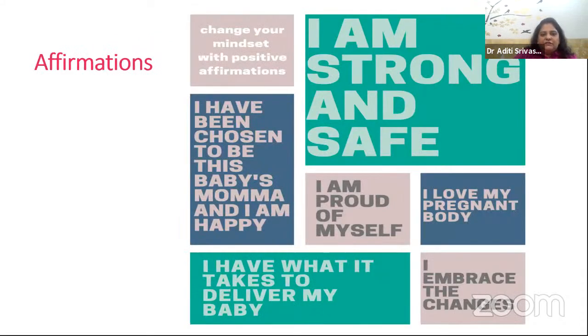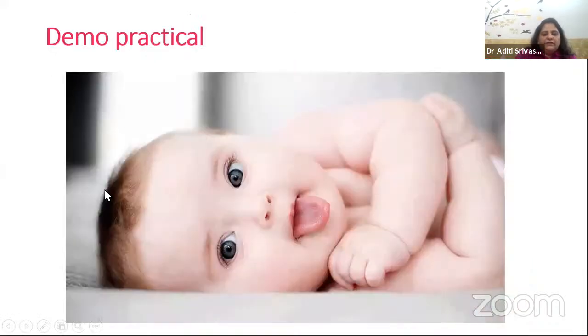So affirmations like these are a few, and then there could be many, or any special thing or mantra they want to write. It's their choice. So they can keep a printout placed in their room or on a desktop or wherever. So many times they are seeing this, that helps to release their stress and make them more confident.